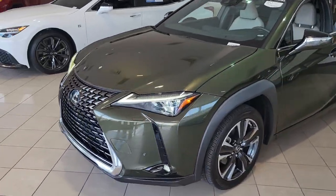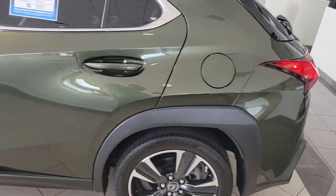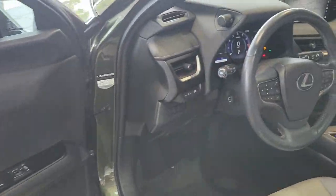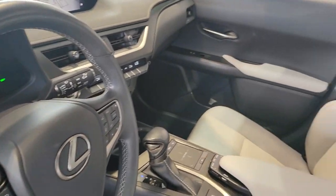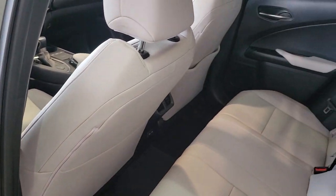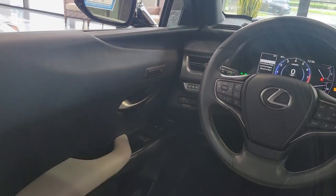Today we are featuring this 2021 Lexus UX200. This Nori Green UX has only 20,559 miles on it, and it has been marked down to sell at only $34,620. This front-wheel drive CVT vehicle is equipped with a 2.0-liter inline four-cylinder engine and receives a combined fuel economy rating of 32 miles per gallon.